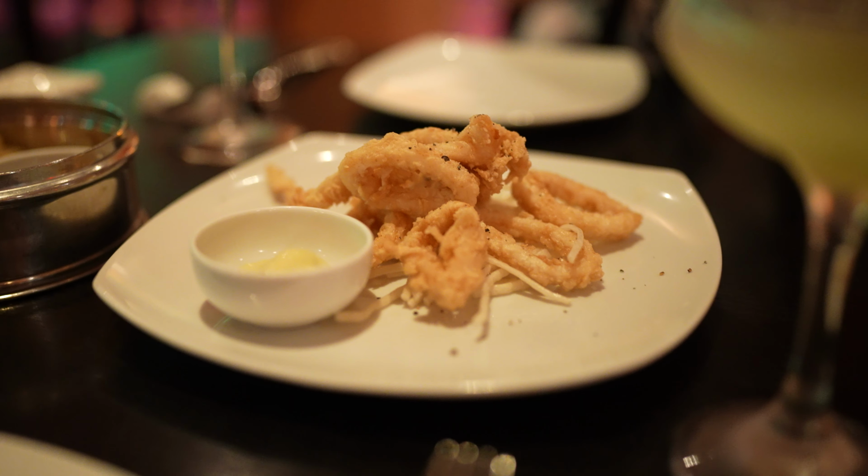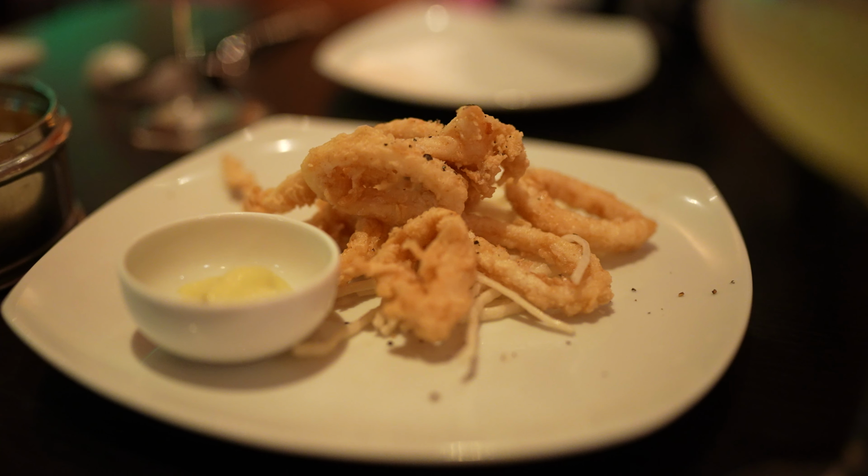It's breaded really well, nice and crispy. It has a nice seasoning to it, so it's not just plain. It has a little bit of saltiness to it, a little bit of pepper. And then served with this wasabi mayo is really great. Not a huge portion, but if we really want more, we can just ask for more. So keep that in mind whenever you're here. And if you don't like something, let them know.